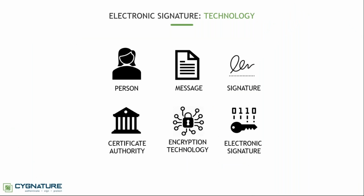Now let us look at how technology is used to create electronic signatures and how it is really helpful for you to get all the evidence around it, how it actually works. We have seen that there is a person, there is a message, and there is a signature. When it comes to technology, we are creating additional entities. One is a certificate authority. Somebody has to issue a signature, because if I just issue it myself, nobody will believe me. So there has to be a third party, some kind of authority that actually issues a signature for you. Then there is a lot of technology that goes behind it. There is a solid encryption technology. There is this public and private key mechanism that is used, and finally you have your electronic signature.